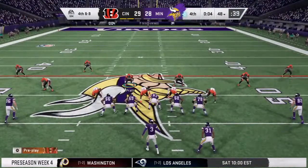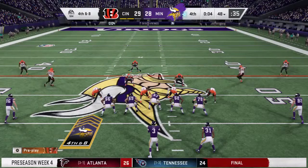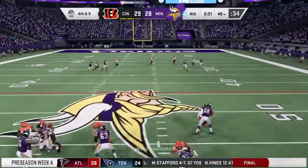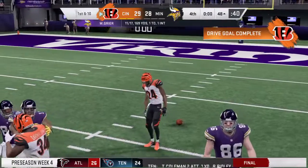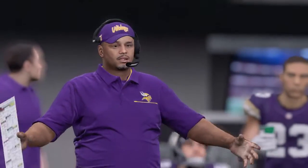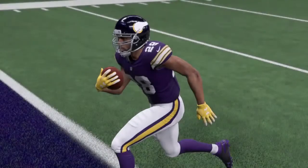One score down. Here we go. They're going to go for it here on fourth down. Greer with one final throw. He's going to let it fly. And it's incomplete. So their final drive comes up empty. And with that, the ball game is over. So this one in the win column now for the Cincinnati Bengals.